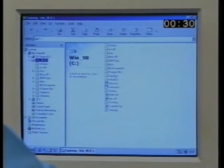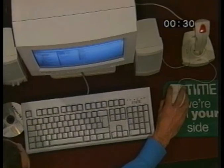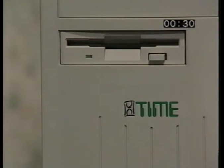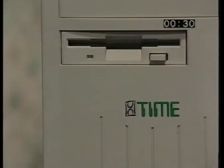Now, say I want to back up all the files in the My Documents folder. I click on the folder, hold down the mouse button, and then drag the folder over to the left and onto the floppy drive icon. Release that, and then the light illuminates on the floppy drive to show that it's busy copying all the files.